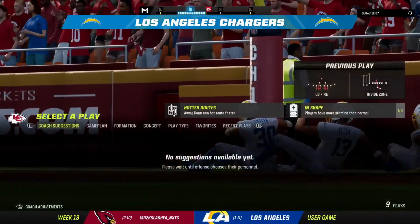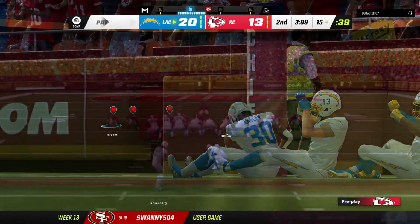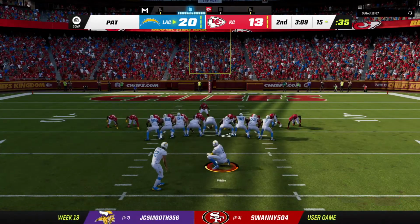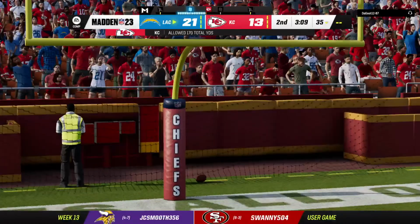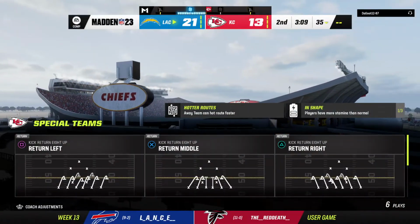Touchdown, Los Angeles. It's a 1-yard touchdown run, and the Chargers take the blocked punt and convert it into 6 points. Point after, right down the middle, and the lead is up to 8. Chargers 31, Chiefs 13.